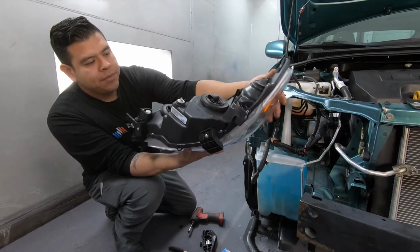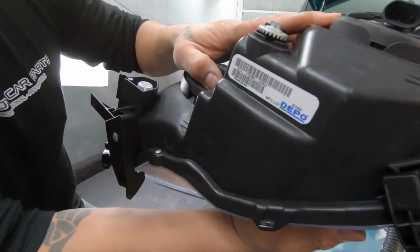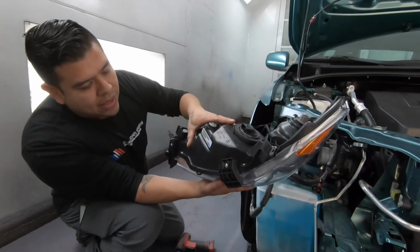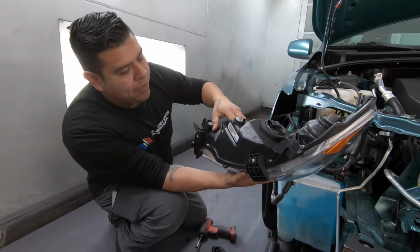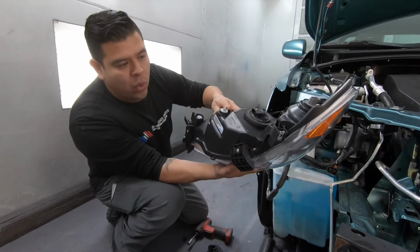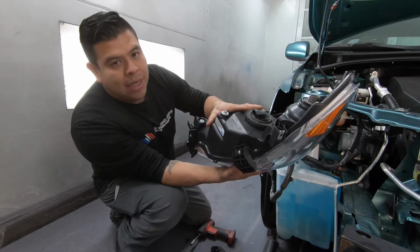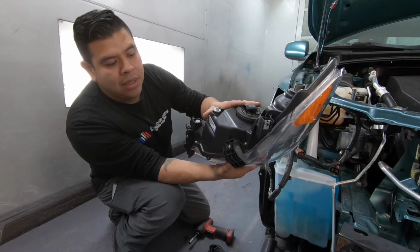This headlight is Depot. This is your CAPA certified aftermarket headlight. What that means is that it is not made by Toyota, so when you flip the headlight over, it's not going to say Toyota. It is CAPA certified. What that means is it's insurance grade quality. It meets or exceeds the specifications of Toyota. It's a good quality headlight. It comes with a lifetime warranty against defects, anything of that nature.